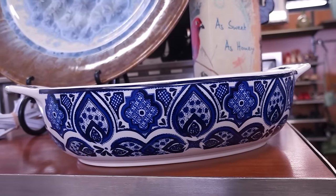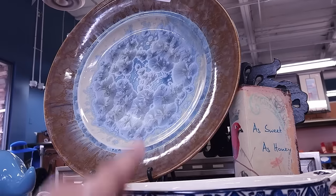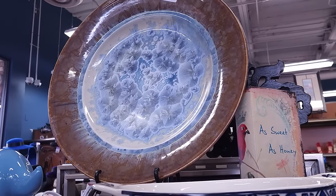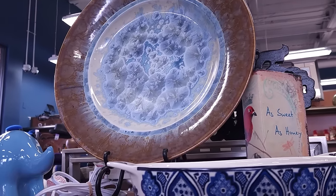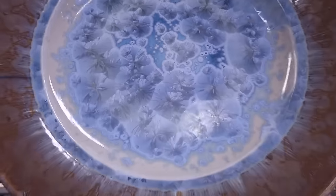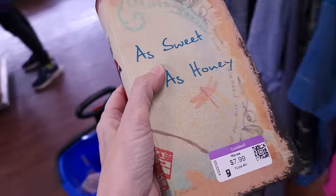You know, and this always happens. Just as I say that, I look up. Look at this amazing crystalline glaze plate. It's $12.50. No, I don't want to ship that. Oh, but it is super gorgeous. Look at that. Look at that glaze. Okay, no, I just have to say no this time.